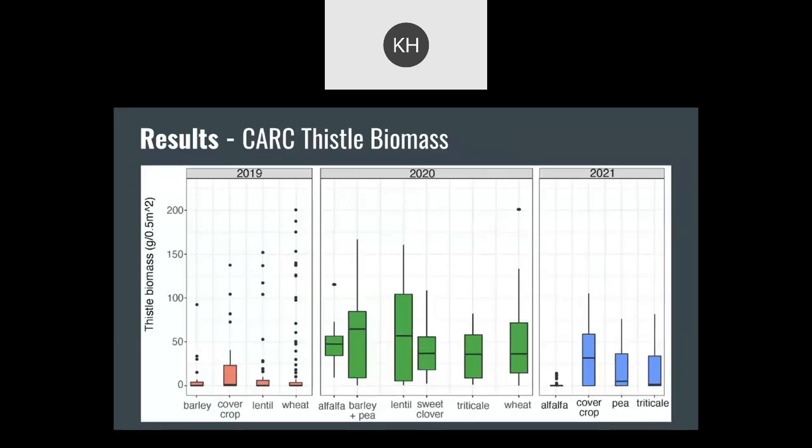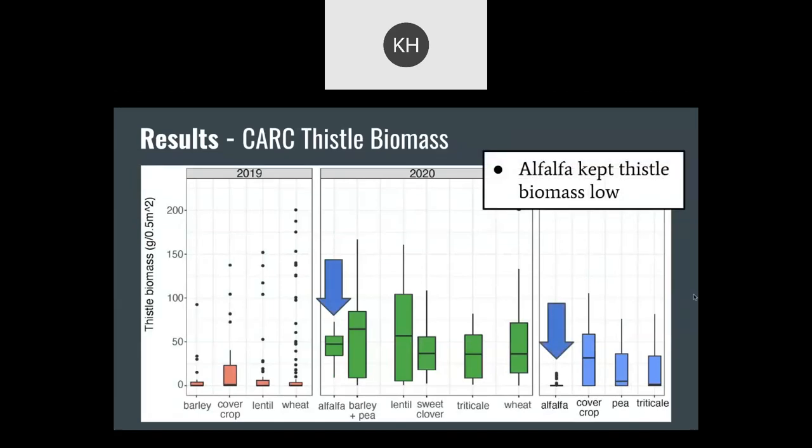When we do start to look at thistle biomass by crop type, you can see some general trends starting to emerge. Here we have alfalfa, and we can see that especially from year 2 to year 3, alfalfa, so rotation 1, our competitive perennial crop, kept thistle biomass lowest at the Central Ag Research Center. And this is especially true when looking at 2021, so the box is in blue. You can see that alfalfa, when compared to our less competitive cover crop, or pea, really kept those thistle populations lower.